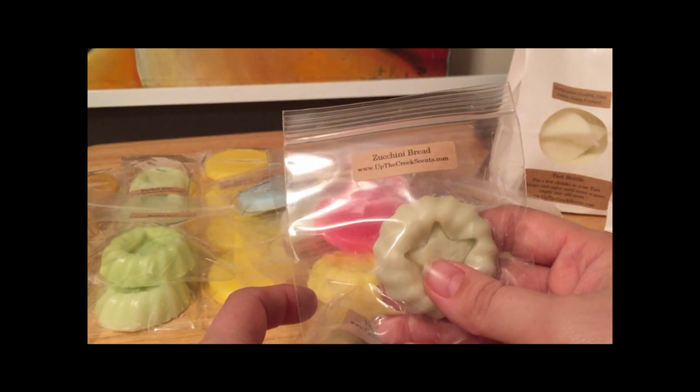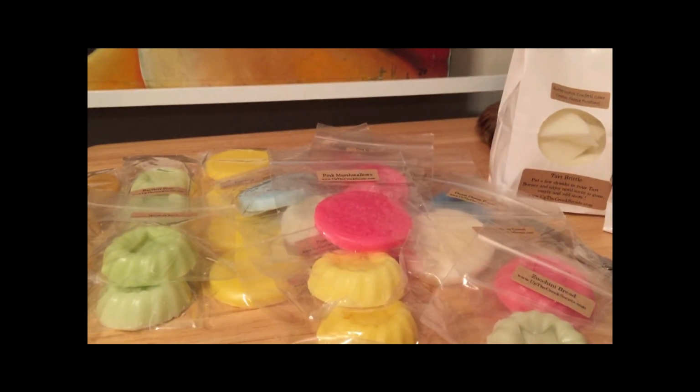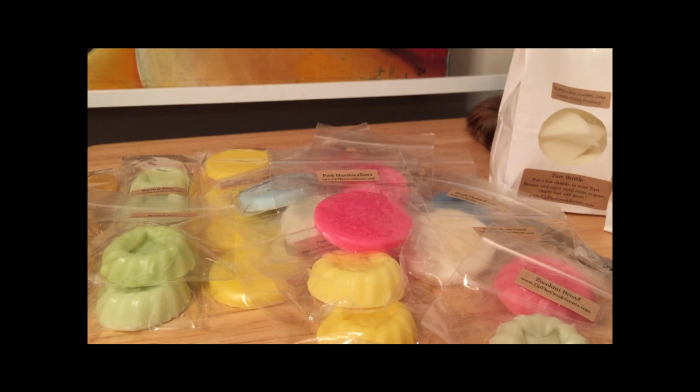And there's another zucchini bread, which she gave me a sample of. So that's great. All right, guys, I love this wax. It is so great. I cannot believe I haven't ordered until now. I don't know if the stock was low or maybe she was closed. I know I've been to her website before, but I just got around to placing an order and I'm so glad I did. I know somebody out there recommended her to me a couple times. Thank you. I really appreciate it. I'm sure I'll be ordering again in the future.